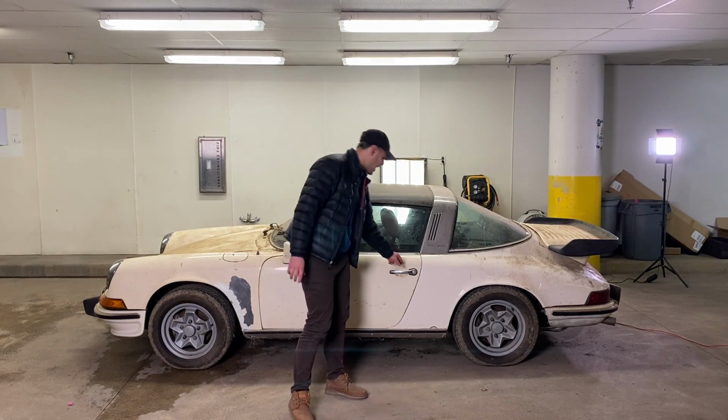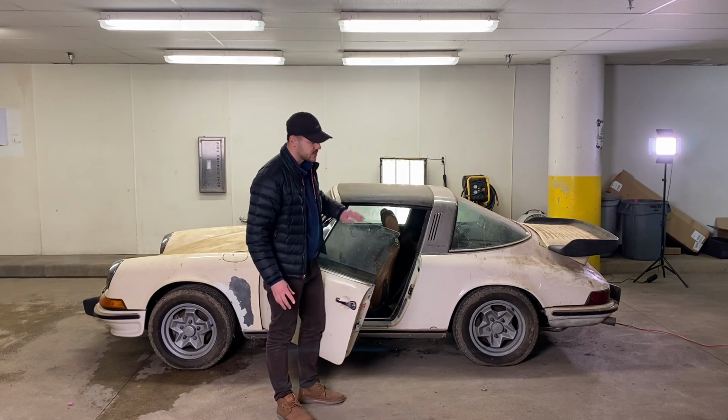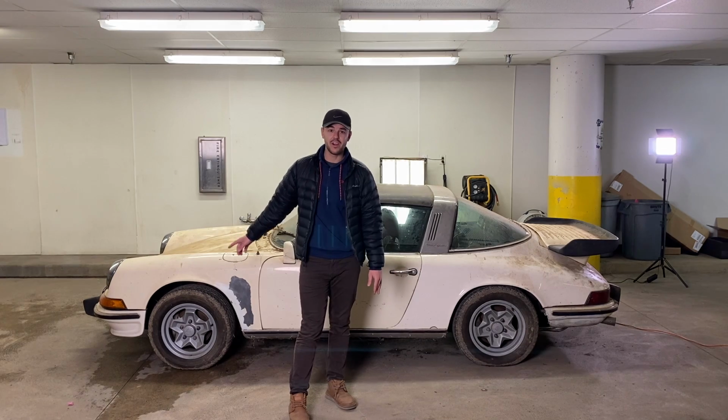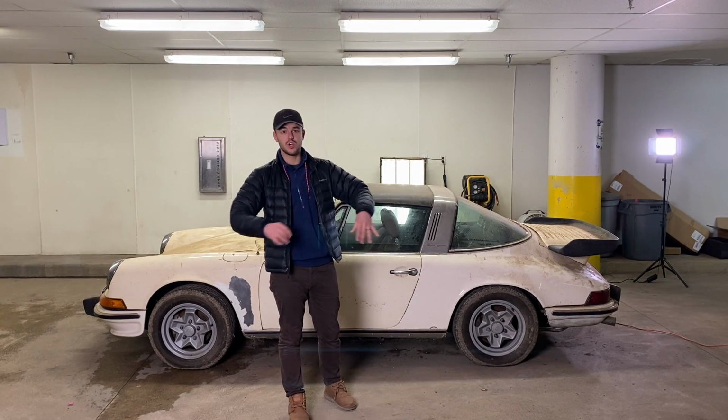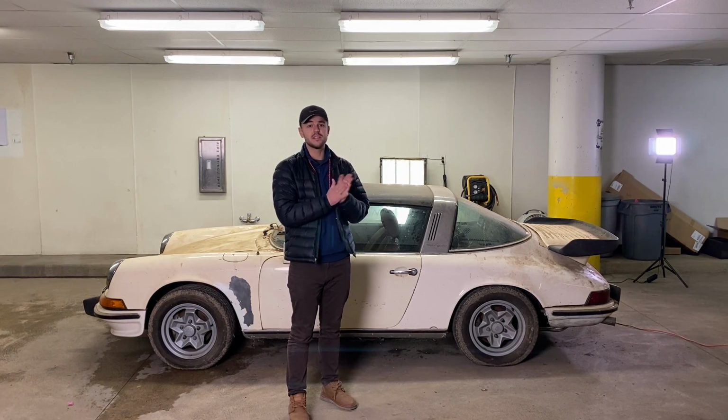Overall, this car is super solid. There's honestly no rust issues that I could find. Nothing on the door sills, nothing on the front pan area where the battery acid usually leaks and starts rotting away at that metal. It's looking super solid, and I can't wait to dive into this thing.